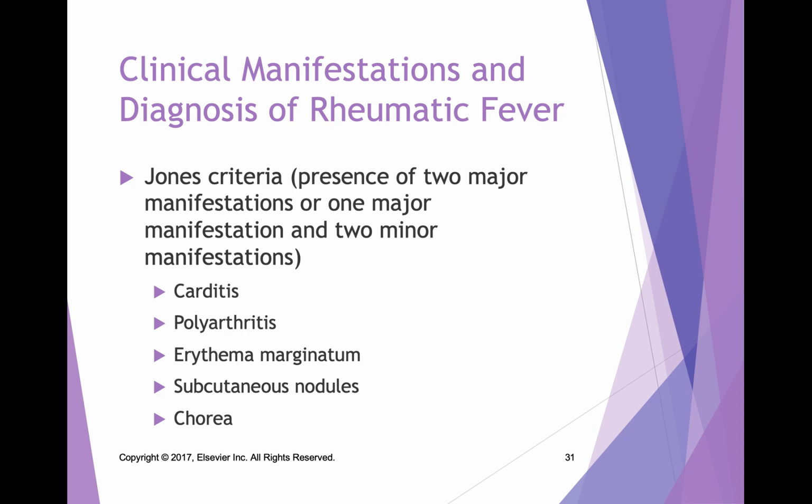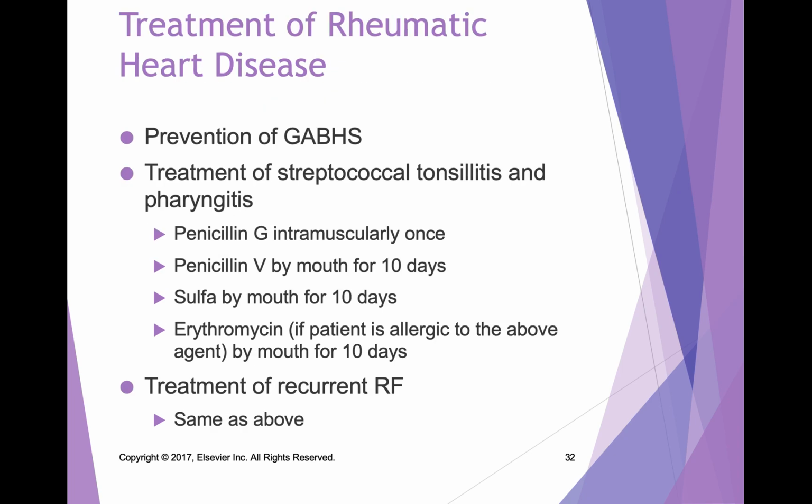The most reliable and best standardized test is an elevated or rising anti-streptolysin titer, which occurs in 80% of children with acute rheumatic fever. Prophylactic treatment against recurrence of acute rheumatic fever, or secondary prevention, is started after the acute therapy.